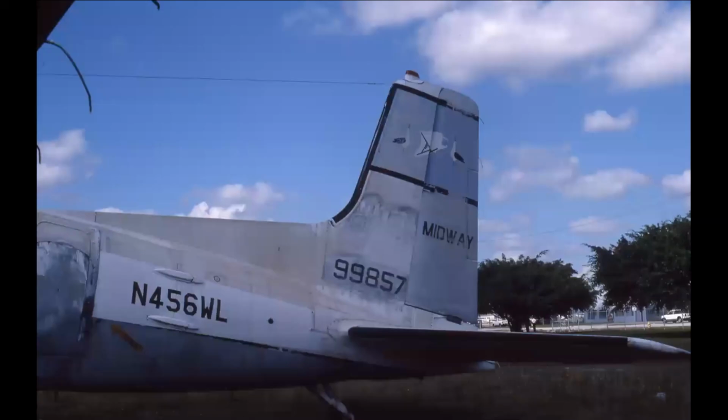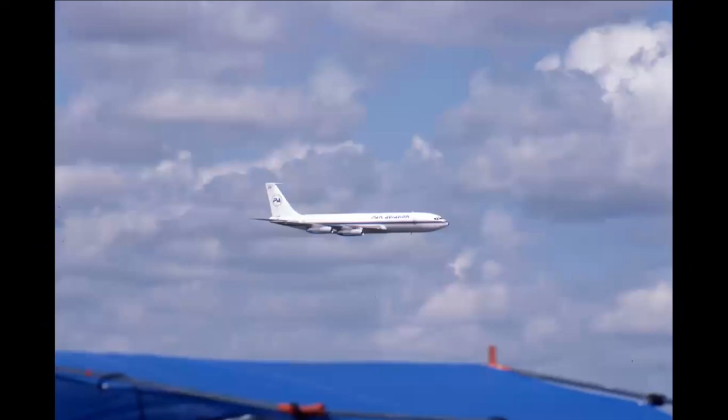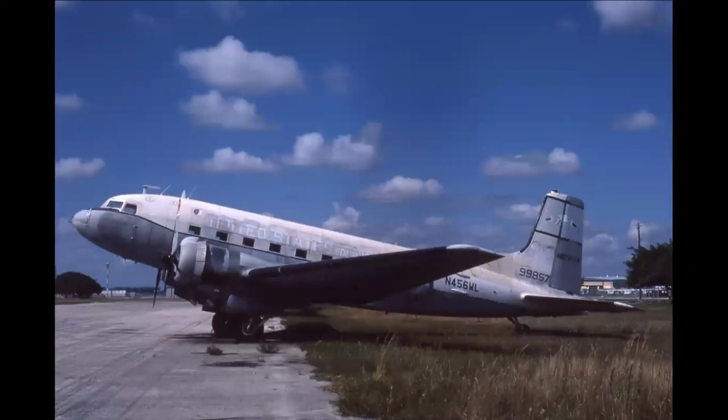Nearby was this C-117, ex-US Navy, based in Midway. Here's a shot of the full aircraft. This one was registered as 456WL. It was then re-registered with an N in front of the Navy number. Then went back to 456WL. Then it was registered something else. And it's currently on a different registration completely, but it's still serving in Alaska. Probably doing fish hauls. That seems to be the big thing for your Presto airline or aircraft in Alaska.